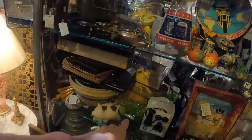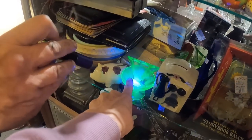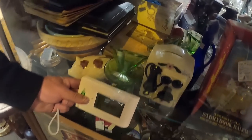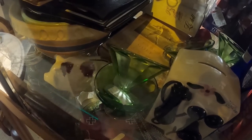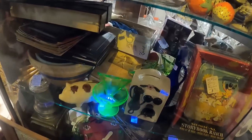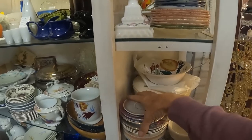100%. Oh, right here. Oh, yeah. Oh, those ones are good. Yeah, they are. How much do they want for those? $14 a piece. Oh, those are great. That's a whole set of six? Yeah.